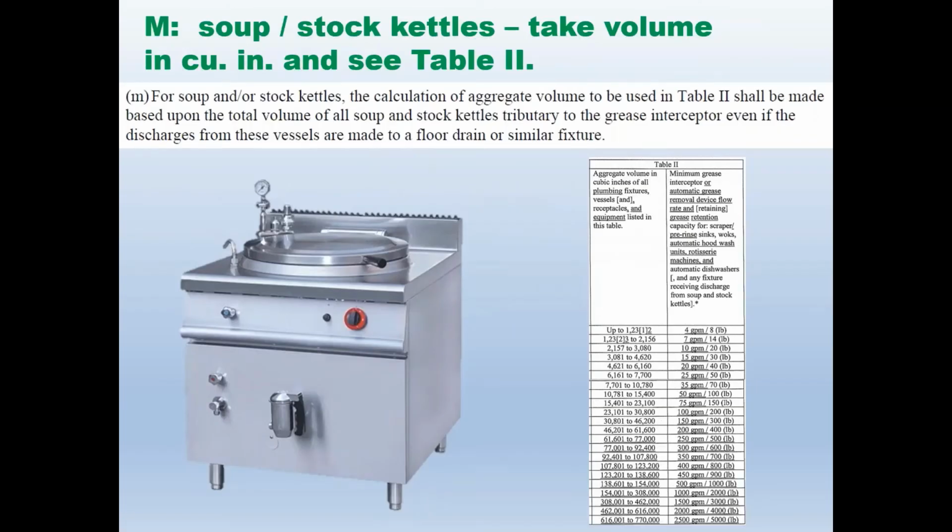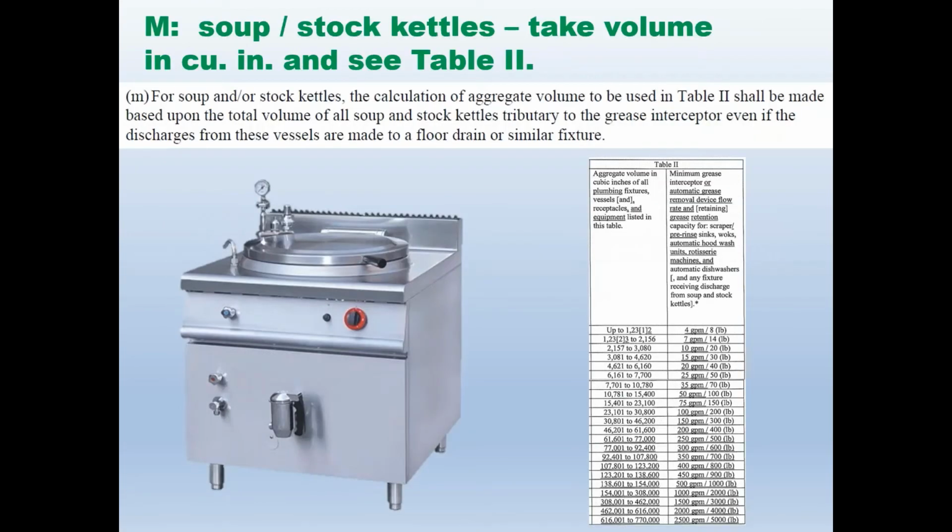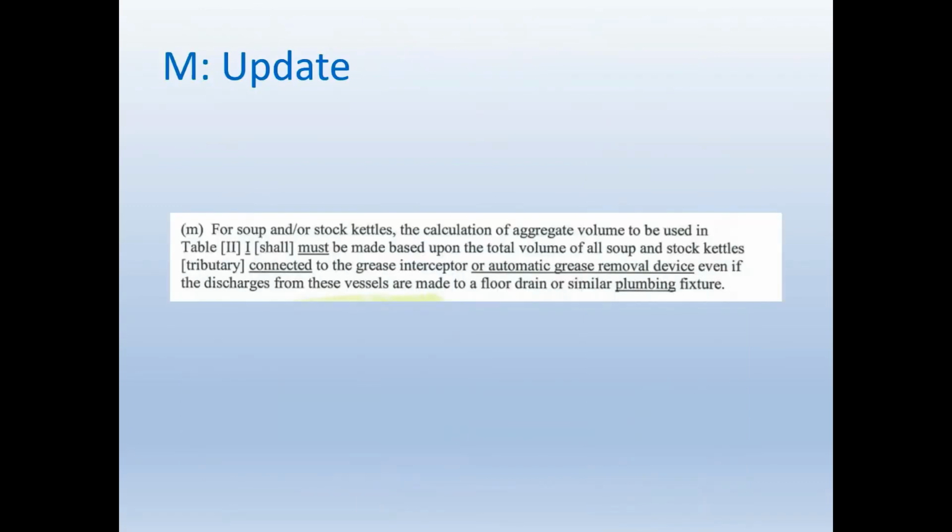Going to M here, I'm going to try to speed this up. It's a lot of information here, guys, so just bear with us on the time. So the soup and stock kettles, this is the old way on what it looked at. And you're going to see here, there's not much takeaway of the new code. It pretty much states the exact same thing. So really, again, you're just adding up the total volume, and you're looking at table 2 on these soup and stock kettles. Again, this is what the new code says.